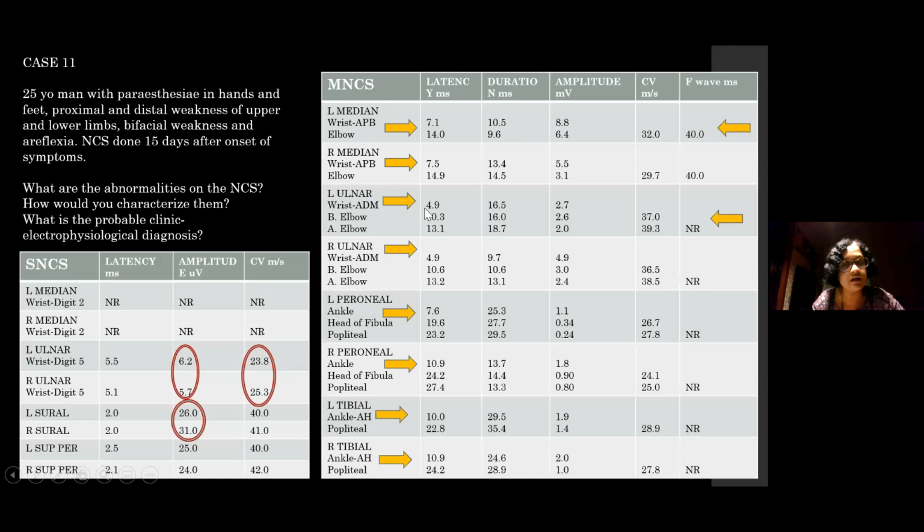But if you look at the ulnar, there's increase in latency, 3.5 milliseconds, and it's 4.9 here. There is reduction in the amplitudes. So this is what I was saying about a mixed axonal and demyelinating picture. Even the amplitudes are reduced, and the distal latencies are not that prolonged, but the amplitudes are definitely reduced. So you actually have a mixed axonal and demyelinating picture here.